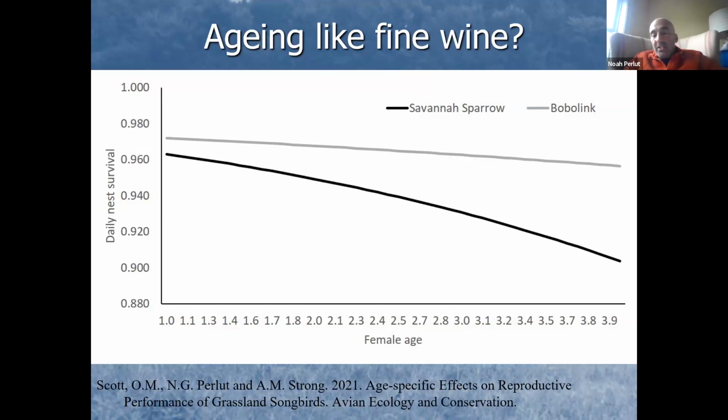And this is an awesome student named Olivia Scott who looked at this work, and we looked at nest success, daily nest survival. Daily nest survival, it's very easy to explain. If you look on that y-axis, it goes from 0.88 to 1. And so what that means is if it's 1, it means that there's 100% chance that a nest that's active right now is going to survive to tomorrow. And if it's a 0.9, it means that there's a 90% chance that a nest that's active now will survive to tomorrow. So naturally, you want to have high daily nest survival to be able to produce their young. And remarkably, what we found is that for both species, younger birds, younger females, are better at nesting. They're better at fledging young.